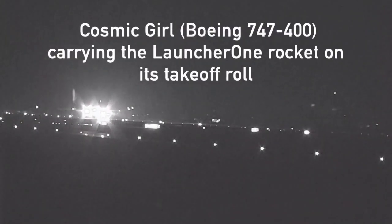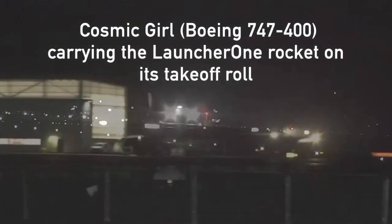Cosmic Girl is now on the runway taking off. And we are wheels off the ground. Godspeed LauncherOne, Godspeed Cosmic Girl on this historic both European and UK mission to open space for everyone.